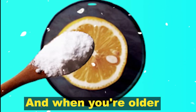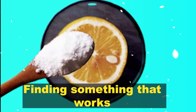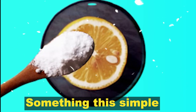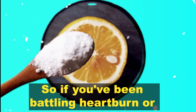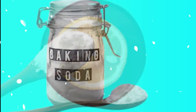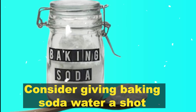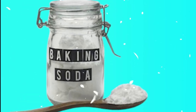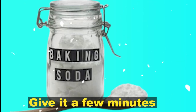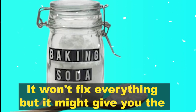I know a lot of people who struggle with acid reflux every single day. They've tried everything. And when they finally hear about baking soda water, they're skeptical until they try it. I've seen their relief firsthand. That's why I'm sharing it with you now. Not because it's trendy, not because it's some miracle cure, but because it works. And when you're older, when your body doesn't bounce back as easily, finding something that works, especially something this simple, can feel like a gift.